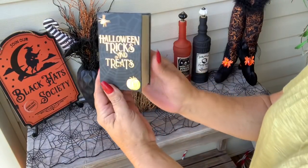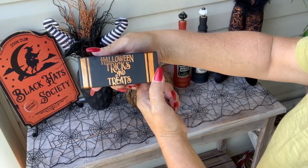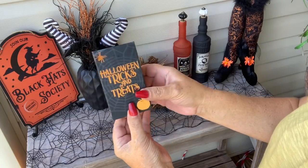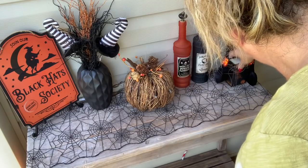All right, I got this little book right here. It came from the Dollar Tree. It's just like Halloween tricks and treats. I like it because it's black and orange. And I'm gonna put it right here. Right there.